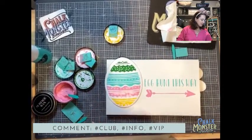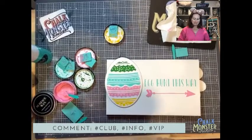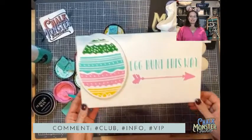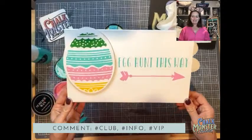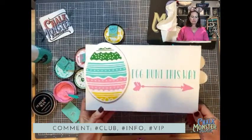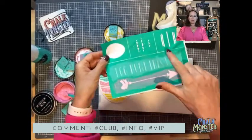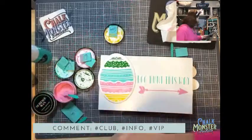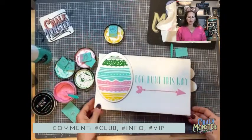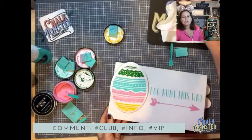Oh, thanks, you guys. Thank you, Sheila, and Becky, and Vicky, and Beverly. Isn't that cute? So, egg hunt this way. You could even, you know, there are some egg transfers, some egg designs, like on this one. So you could put some eggs on here too if you wanted to spice it up a little bit. But I think this is cute just the way it is.